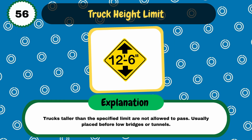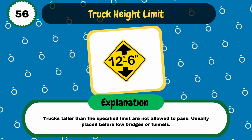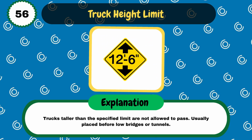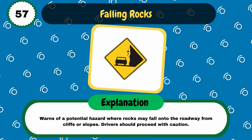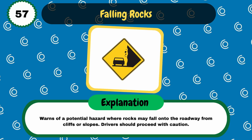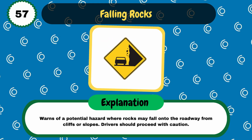This is the truck height limit sign, and it means that trucks taller than the specified height are not permitted to proceed beyond this point. This restriction is typically enforced near tunnels, bridges, or overpasses with low clearance to prevent accidents or vehicles getting stuck. This is the falling rocks sign, and it warns that the road ahead runs alongside cliffs or steep slopes where rocks may fall onto the roadway without warning. Drivers should stay alert, reduce speed, and avoid stopping near these zones to minimize risk from falling debris.